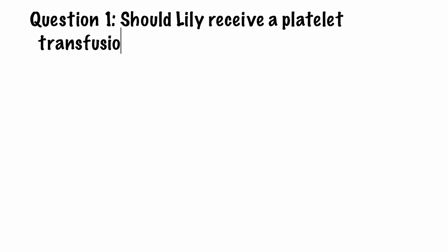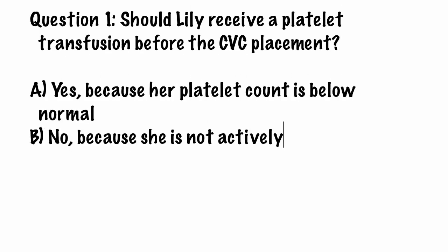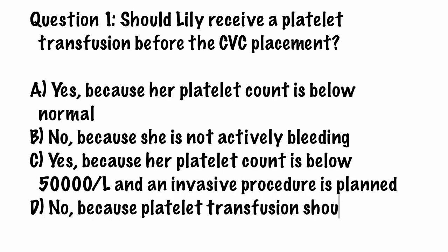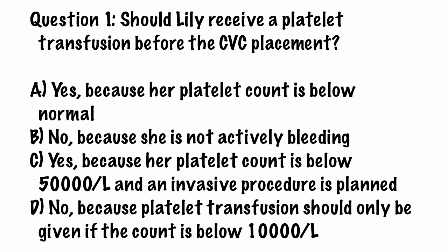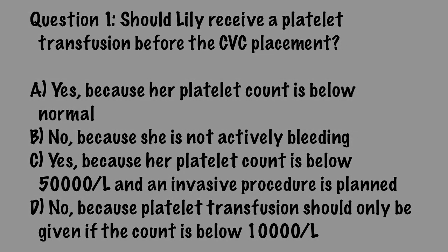Question 1. Should Lily receive a platelet transfusion before the CVC placement? A. Yes, because her platelet count is below normal. B. No, because she is not actively bleeding. C. Yes, because her platelet count is below 50,000 per microliter and an invasive procedure is planned. D. No, because platelet transfusion should only be given if the count is below 10,000 per microliter.